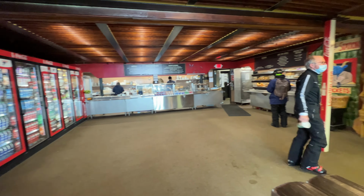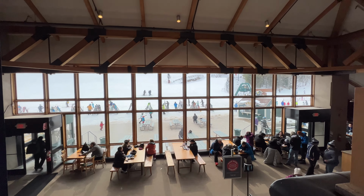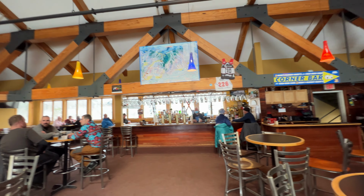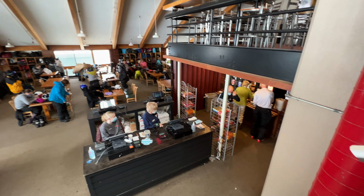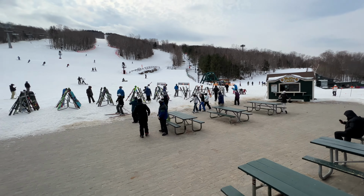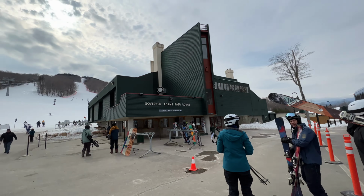That's right, folks. They've got the restaurants, the bars, plenty of space. Take a look at this and the beautiful windows where you can just look out at the ski resort. And they've got multiple lodges. It's not just one lodge. So there's a lot to see and do here. It's a great place to hang out. And even if you're not a skier, it's a great place to come and watch your family ski or your kids ski right from the comfort of the lodge. But let's go ahead and get started.